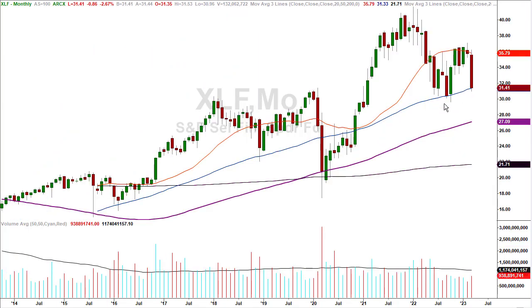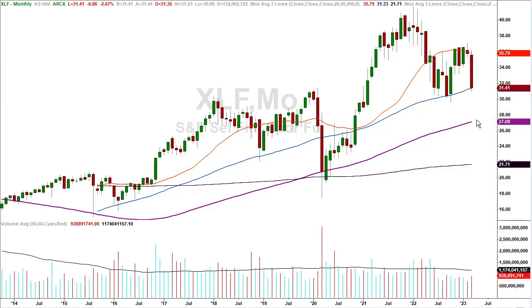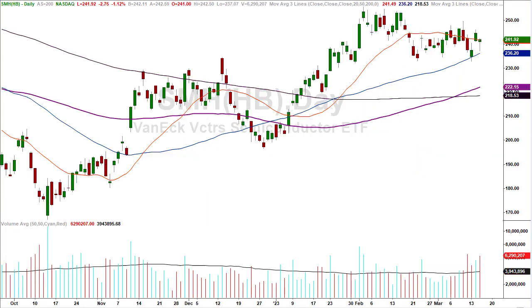There's more. Here's your monthly chart for the XLF. Just say for argument's sake, now you've already tested this 50-period month moving average. So if they give it up after coming all the way back down in one fell swoop, and you take out this previous low here at 29.59, that opens the door for a whole other leg lower. Food for thought.